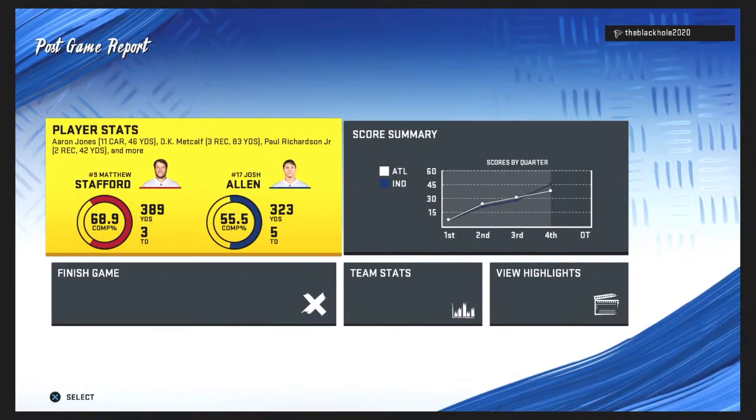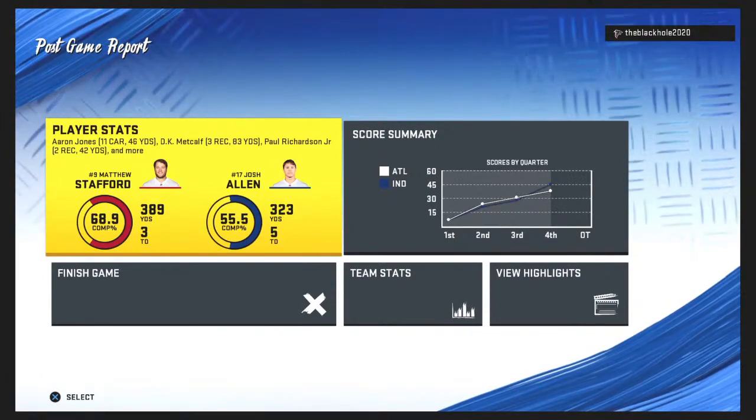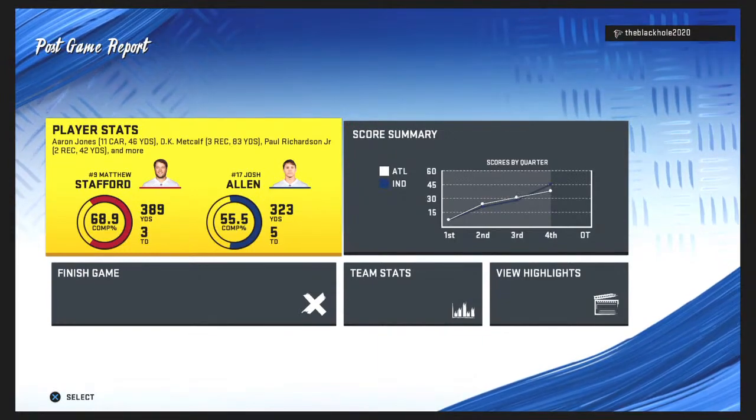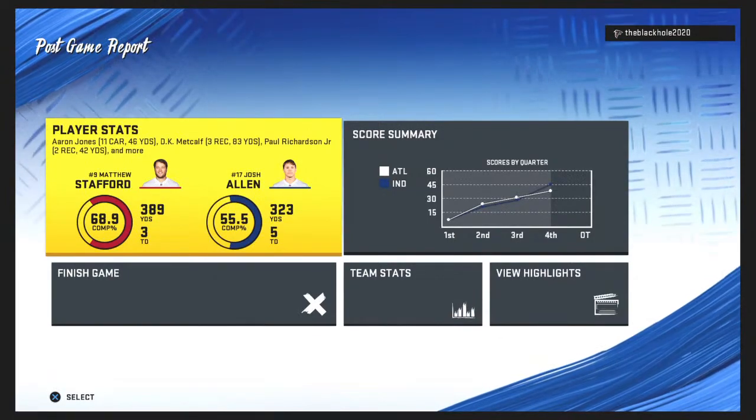So for Indianapolis, they get back in the win column as they move to 2-1 now on the year. And they'll get another home date next week as the Raiders will come to town. Meanwhile, for Atlanta, they'll fall to 1-2. And they'll get a chance to redeem themselves at home next week.